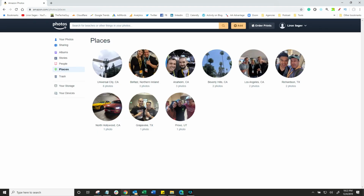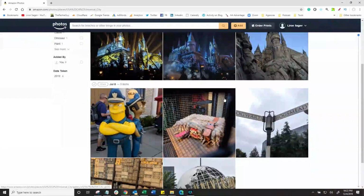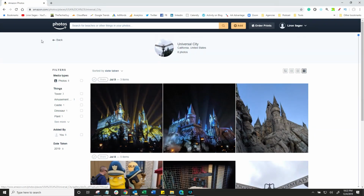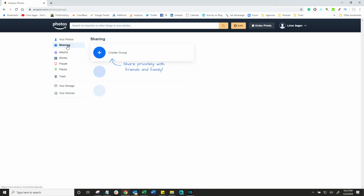Next up, we got places, which is obviously, as the name implies, all the photos that were taken at a specific place. Okay, groups them all together so you can drill down into that area and see what you snapped and where. Stories are okay. I don't think I've used my stories once. You can explore that, but sharing is where it's all at.